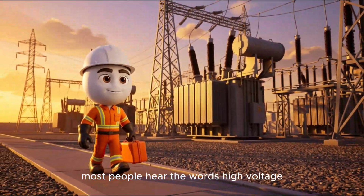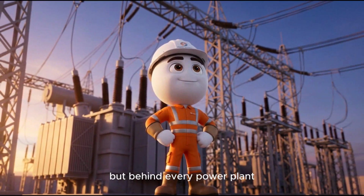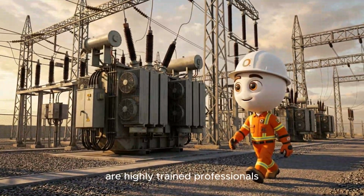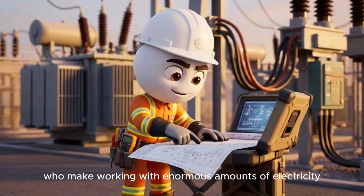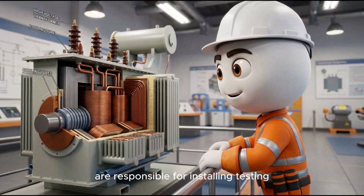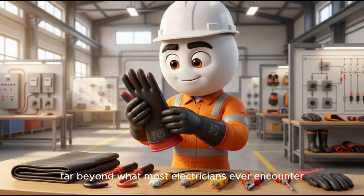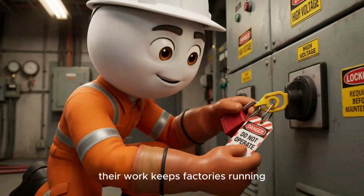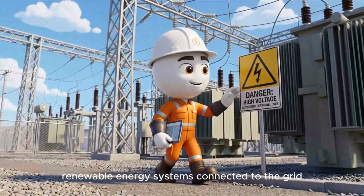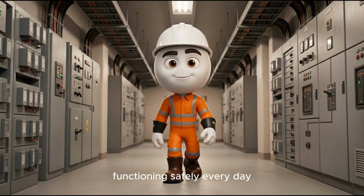Most people hear the words high voltage and immediately think about danger. But behind every power plant, industrial facility, electrical substation, and manufacturing complex are highly trained professionals who make working with enormous amounts of electricity possible. High voltage electricians are responsible for installing, testing, maintaining, and repairing electrical equipment operating at voltages far beyond what most electricians ever encounter. Their work keeps factories running, hospitals supplied with reliable backup power, renewable energy systems connected to the grid, and entire industrial operations functioning safely every day.